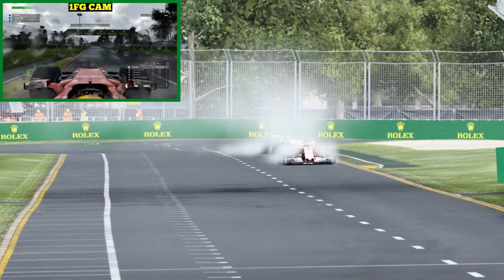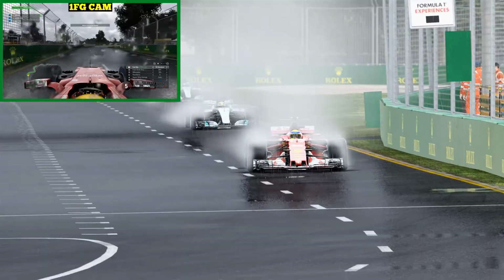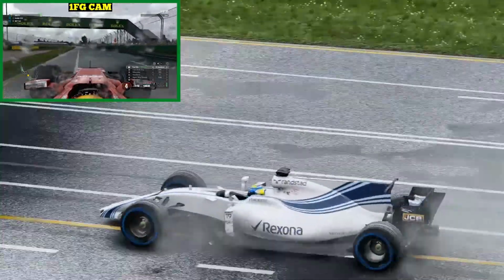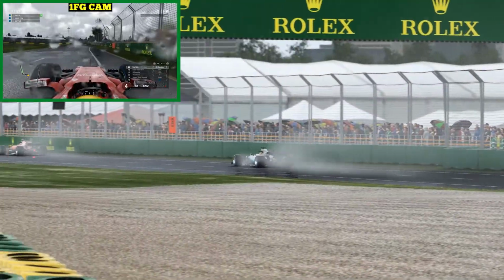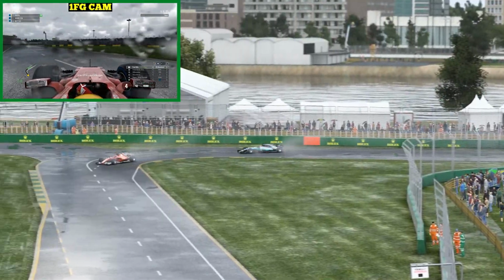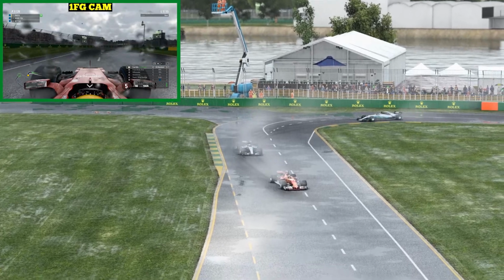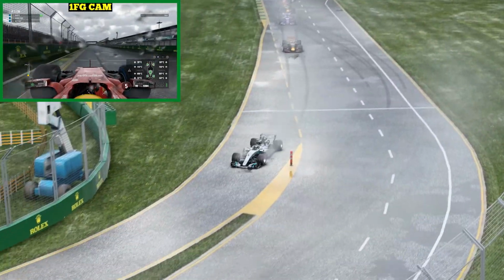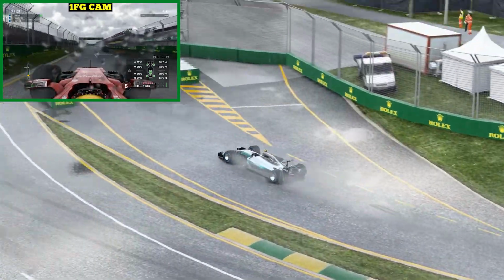So the virtual safety car is ending and the drivers are now allowed to race again. If you're wondering why the gaps aren't any different, unlike the normal safety car, you can't make up any time with the virtual one because you are set to set delta times. So the gap should remain the same between each driver, whereas the normal one, you would all bunch up behind the safety car until you're allowed to race again.